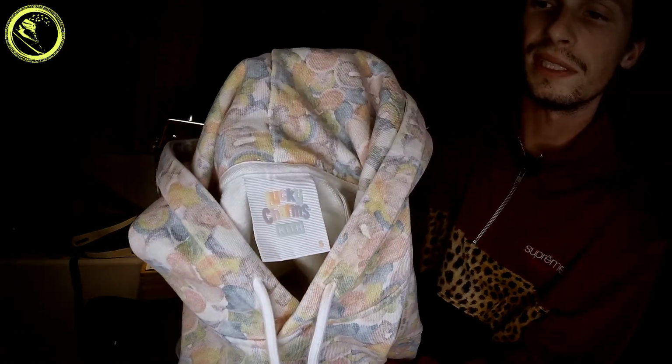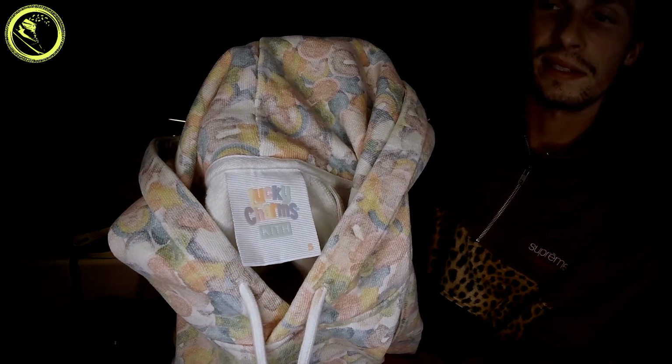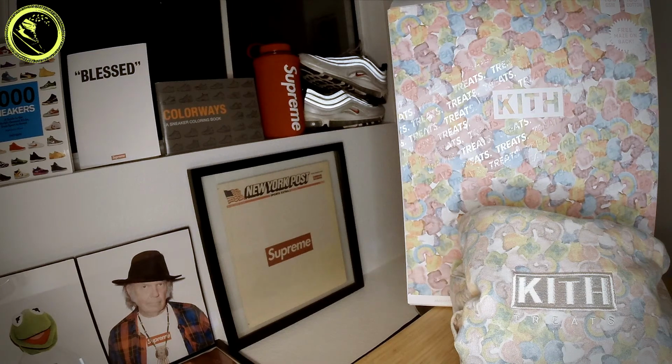I love the touches even on the inner tag like this. If you ever get a chance to visit a Kith store, I highly recommend it. I've been to the New York ones and they even have a cereal bar inside. Super cool. Pretty cool for Ronnie and the Kith team to do a collab like this.